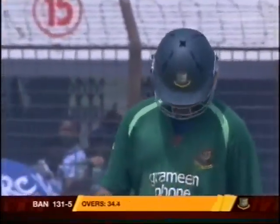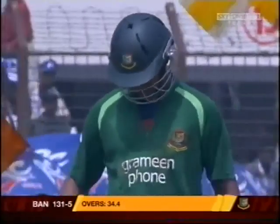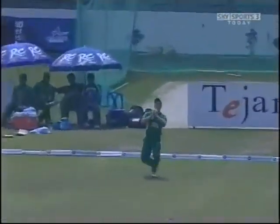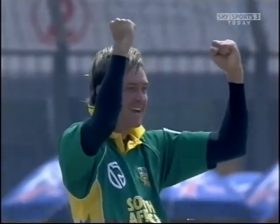Hold out in the deep. Albin Morkel taking the catch. Good bowling again by Paul Harris. He kept the pressure on all the way through. So Iqbal looking for the big one, didn't middle it. Timing wasn't there, and that's a very easy catch for Albin Morkel at deep mid-on.